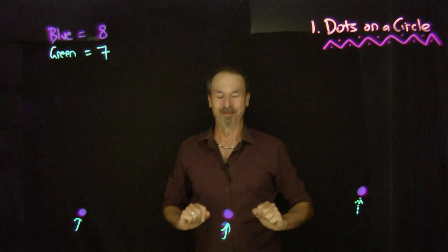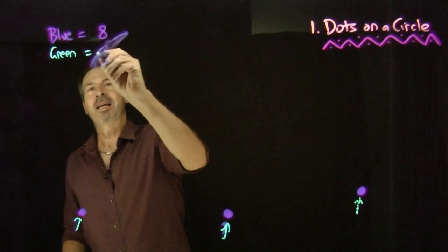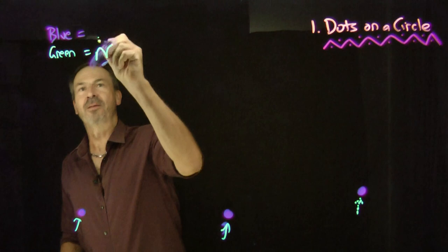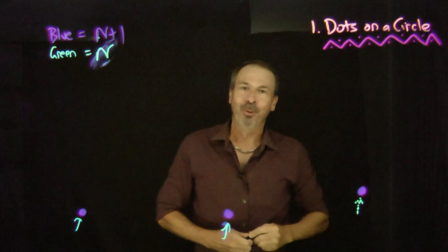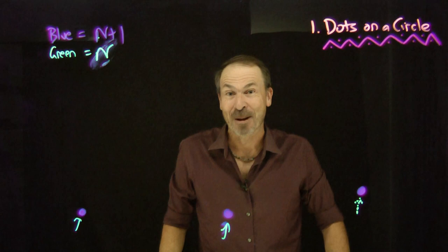There's the mystery. If you were to draw a circle with N green dots, and N plus one blue dots, one more blue dot than green, actually draw it out, and make yourself several copies of that diagram so you play the same game on the same arrangement, does the same blue dot survive every single time?